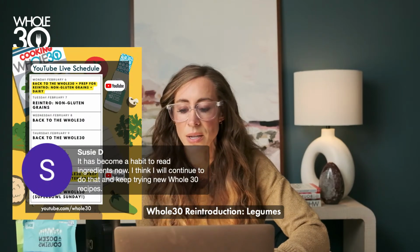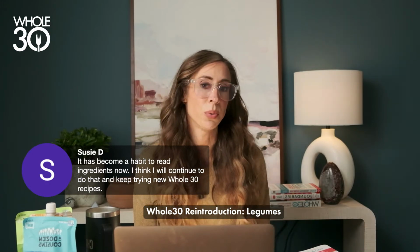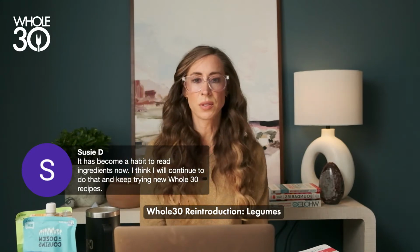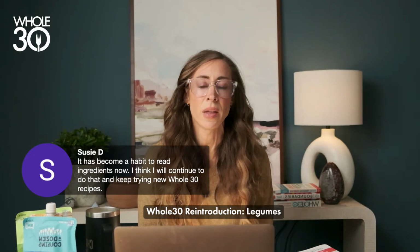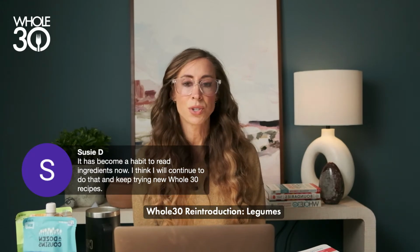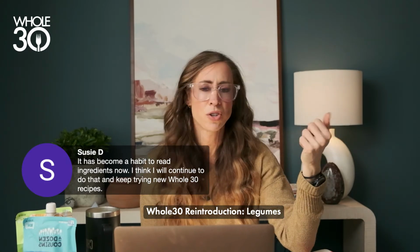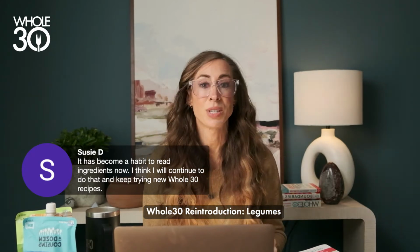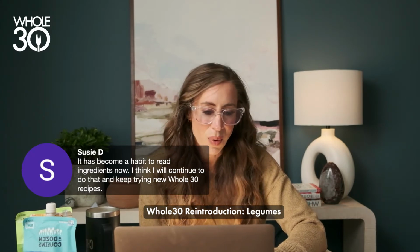Susie is saying it's become a habit to read ingredients now. Yes. The vast majority of people who do a Whole30 are reading labels for the rest of their lives. It doesn't mean that you're avoiding things that you see on labels. It's not like you're reading labels so that you can always avoid XYZ. It just means you're really used to flipping a product over and going, what's in this? Let me see what's in it. Do these ingredients work for me? How much added sugar is in this? How much protein is in this? It's a habit that the vast majority of people take with them long after their Whole30 is over. And I think it is a habit that will serve you well.